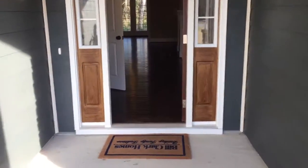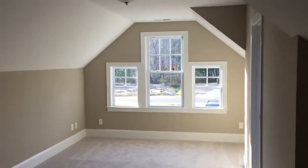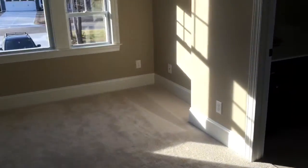Covered front porch here with the Capeside floor plan, Bill Clark Homes. Got the garage right here. Here, another bonus room. Deep closet. It's a little nook over there where the cable is.